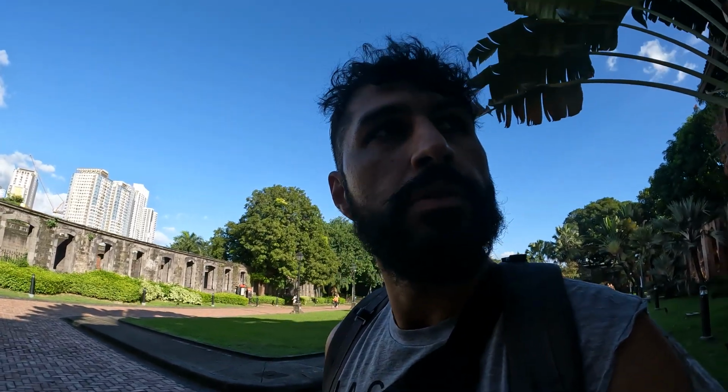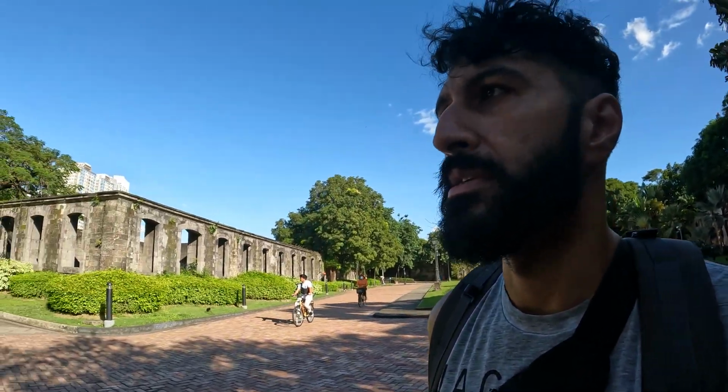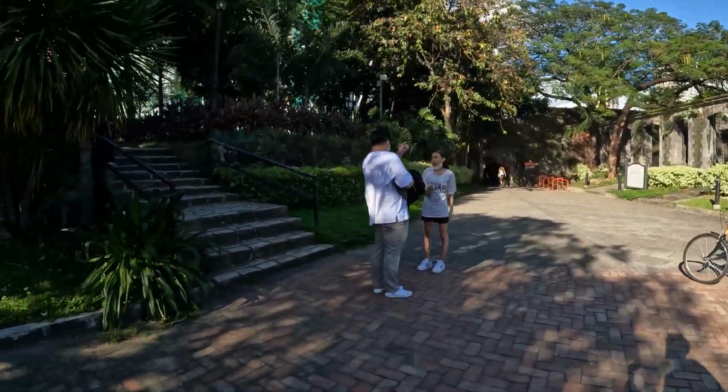So I've walked around this fort. This place is huge. I didn't realize how huge it was. Let's see what else I can find in this fort. Man, this place is massive. It looks small from the outside, but when you get in here, you realize you have a lot of walking to do, and you get lost. I'm guessing this is the church, but we're about to go up and see what this is.